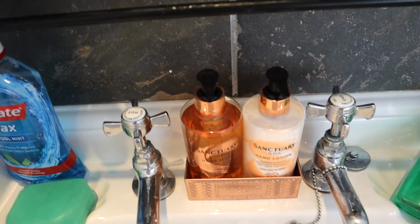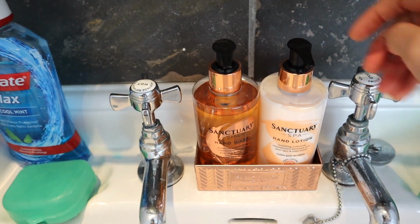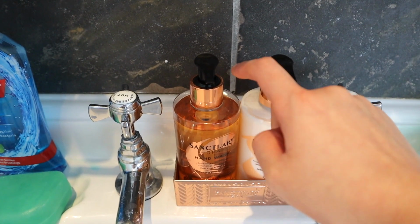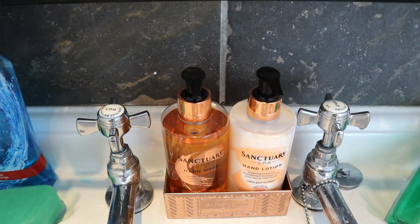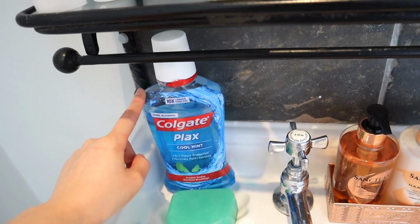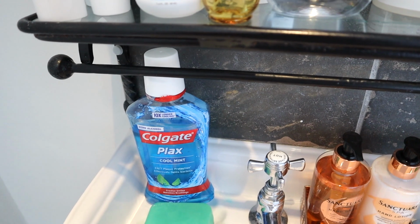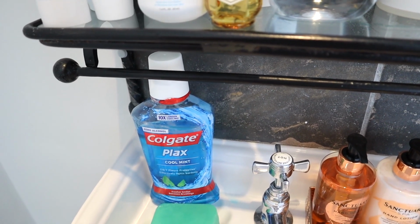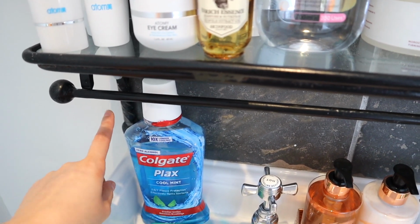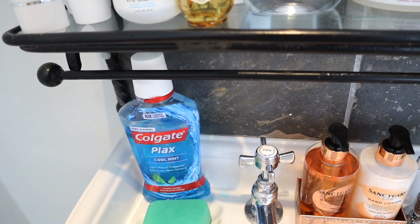I love Sanctuary Spa, and my mum got me this for Christmas, and so I don't really use the hand lotion at the moment. I'm just all about washing the hands, so it's very soft, and that's one of my favourites. And mouthwash. Something I've heard about mouthwash at the moment is that you should use it before you brush your teeth, because it can wash away the fluoride that the toothpaste gives you, which I don't know if that's true or not, but at the moment when I get up I just do mouthwash first and then I brush my teeth. So yeah, we'll see how that goes.